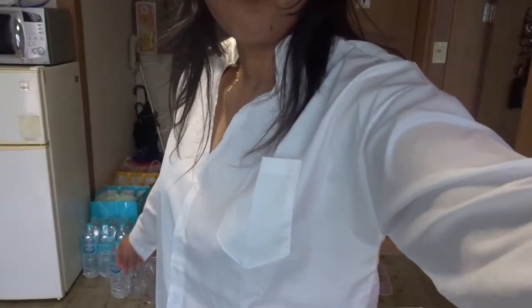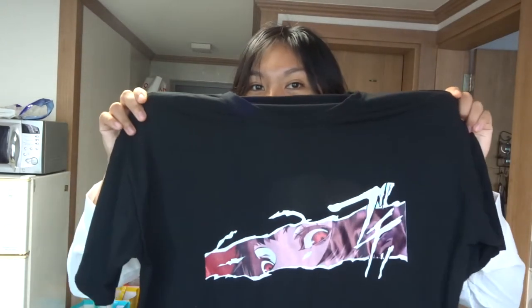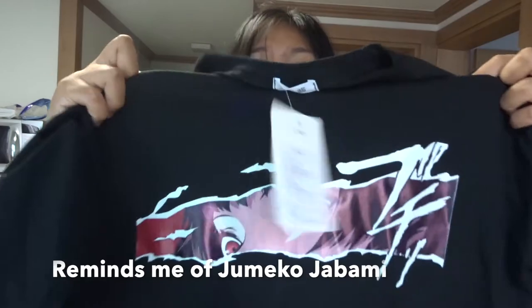I feel like everyone could use a white shirt in their wardrobe just so you can have one. It's very professional looking. I don't know about this one. Maybe put a cardigan on it. You got good fall. So yeah, it's good. It's a bit thinner. I did say I was gonna try more colors, but this spoke to me. It has the same eyes as the crazy chick from Kakegurui. So yeah.